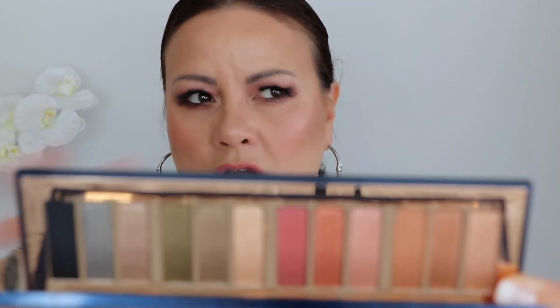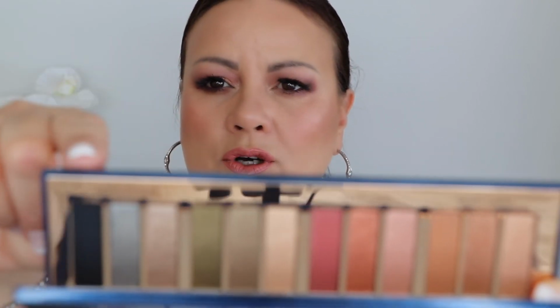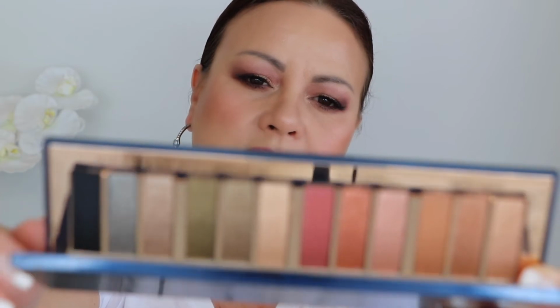I think on the first one they were more pinky mauvey tones, in the second one too, but this you've got some greens and you've got a black and some blues in here. It just gives you a few more options for taking a palette away with you. I do like this. Probably like other palettes in this pile a little bit more than this, but I do still really like it.